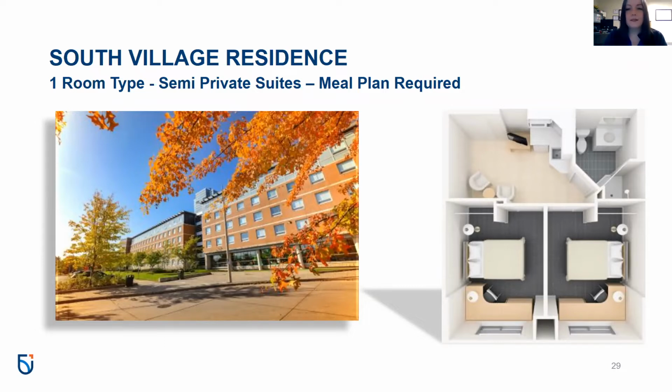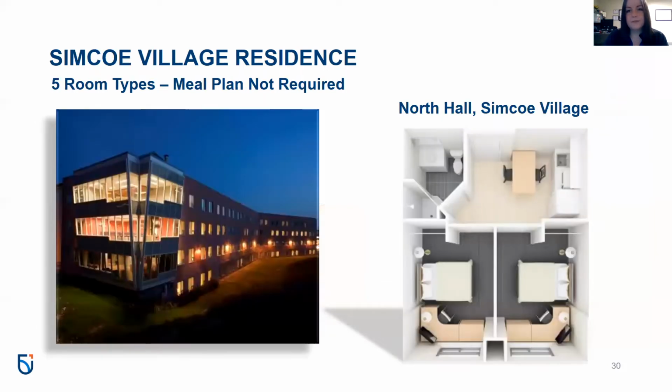So to start off, South Village is made up of all the same room style. They're semi-private accommodations wherein you have a private bedroom area and you share a kitchenette and bathroom with your one roommate. It's also important to note that students living in South Village are required to have a meal plan. Simcoe Village is made up of 5 different room styles: semi-private, open concept doubles, open concept quads, and singles. And meal plans are not required for any student living in Simcoe Village.